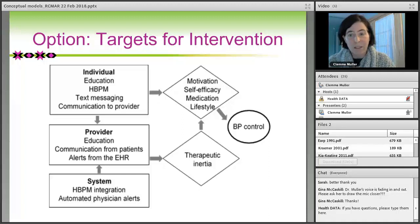Okay. You can also use shapes and shading to illustrate different roles in the analysis or different types of causal effects or to indicate targets for intervention and different types of concepts in your study. So this is a model from a project that we had funded. It was an educational intervention to improve blood pressure control in Alaska Native people with hypertension in a healthcare system in Alaska. And on the left, we have rectangles showing the targets for intervention.